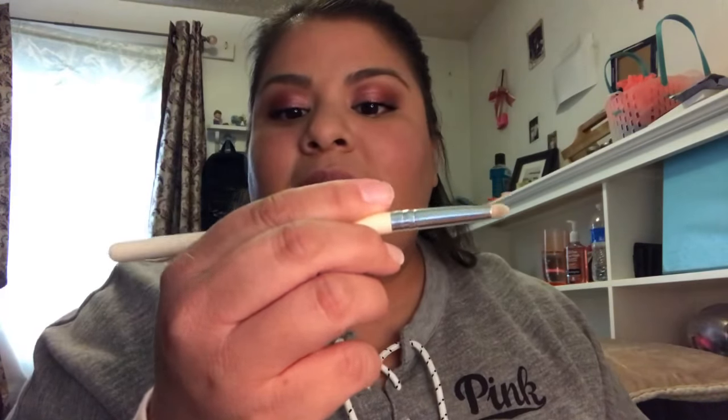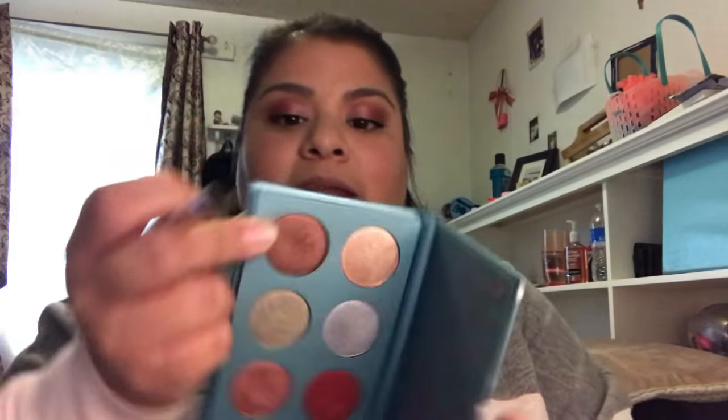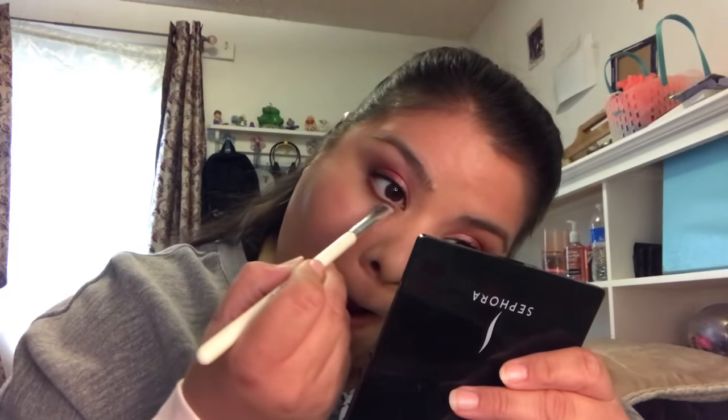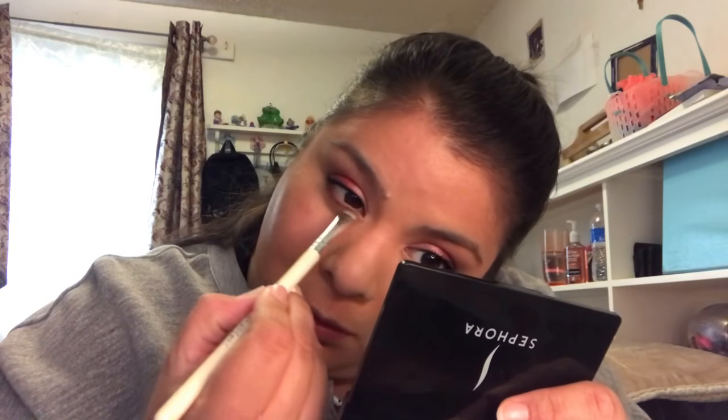I'm going to finish up the rest of the eyes, and I'm just going to take this smudge brush. This is by the Vintage Cosmetic Company. This is step 3, and I'm just going to go in with that shade here. This is The Game, and I am going to place this on my lower lash line. And I'm just going to drag it up towards my tear duct. I'm going to do the same thing to the other eye.